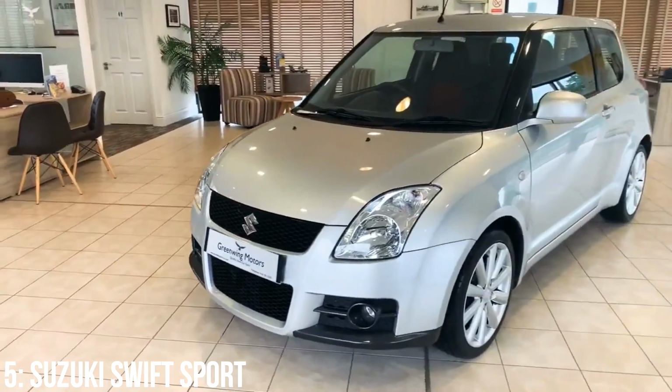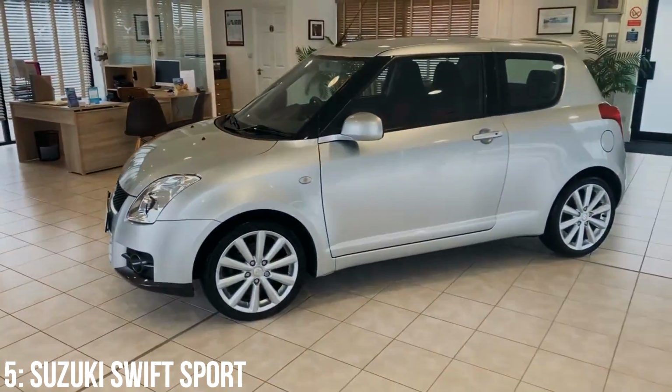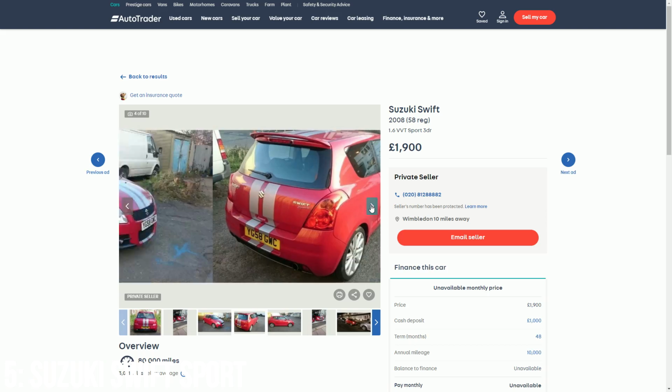A few friends of mine had non-sport Swifts while at school, and they were very nice first cars in terms of quality. £1,500 is about as little as you can spend to get one of these, but for £2,000 you're looking at around 80 to 100,000 miles on the clock.